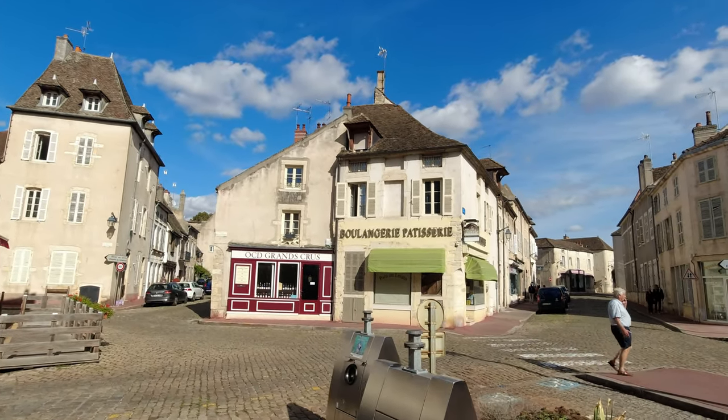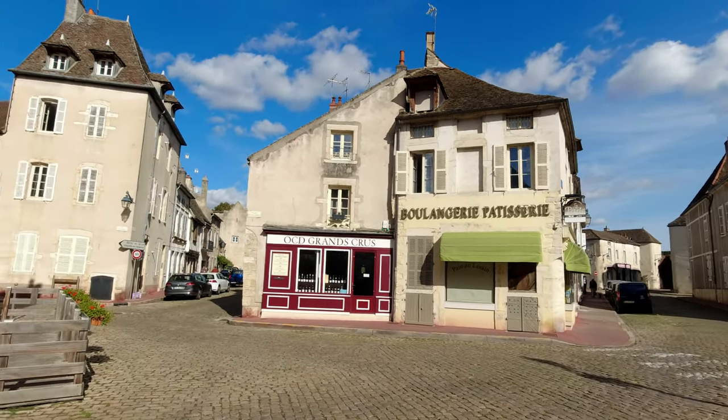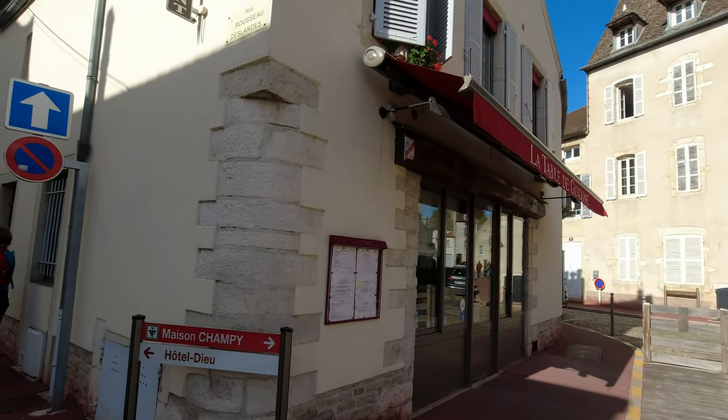And here's the bakery where I have my morning problems. Have to go get my chocolate croissant every morning. And actually, this little restaurant, we went there last night and it was really good food.